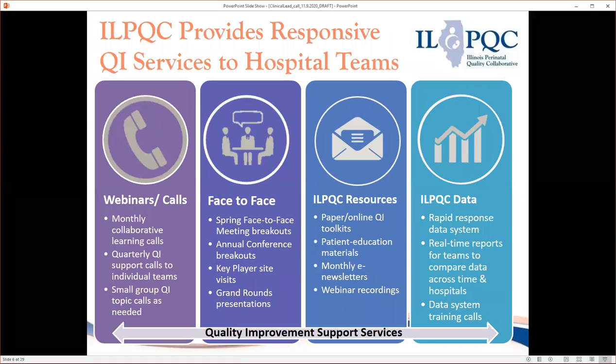We provide lots of different quality improvement support services to hospitals and opportunities to connect. We do have our monthly webinars and calls. We also provide what we call virtual face-to-face meetings. This includes our face-to-face meeting that will be held virtually this year in May. And Ellie, if you can put the date in the chat box so people might have it, that would be great. So save that date on your calendars.